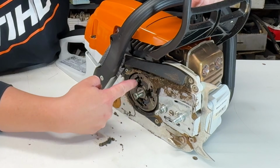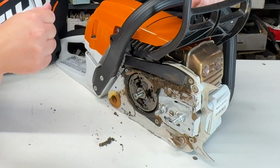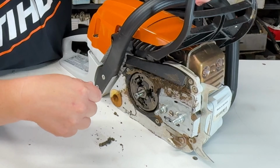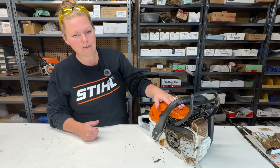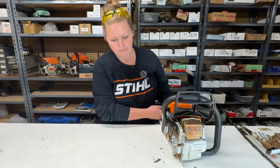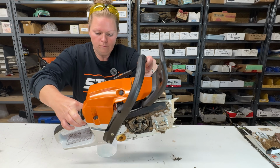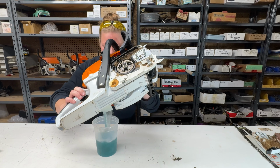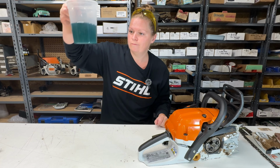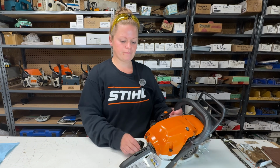The clutch springs all look fine. The shoes all look fine. This is not a clutch issue. Okay, let's have a quick look at the fuel and then we'll start digging into this. It smells good. It looks good. Okay, let's take the top cover off and have a look.